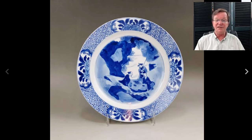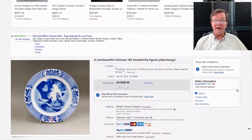Now onto this Kangxi plate. It's a well-known pattern: the men playing Go with an attendant in a rocky setting, pine trees above them and all that. It was a good-looking dish. And it ended up being $526, which is right in the range for these.